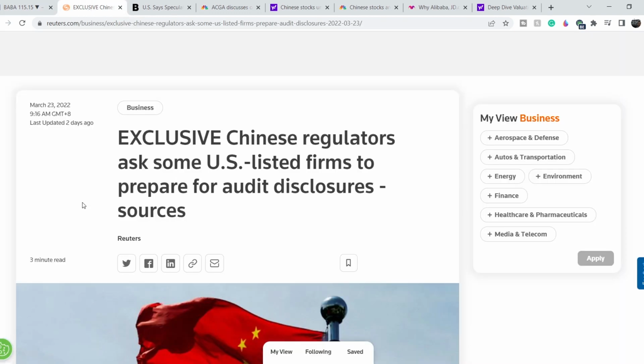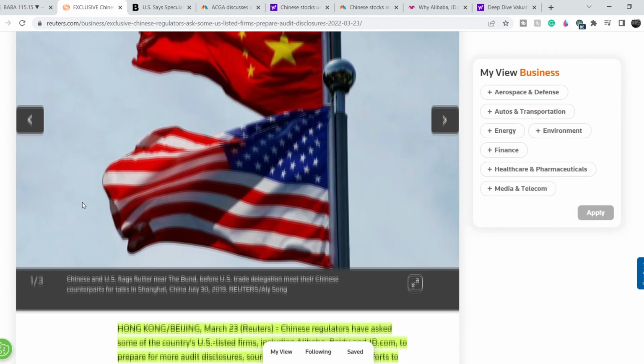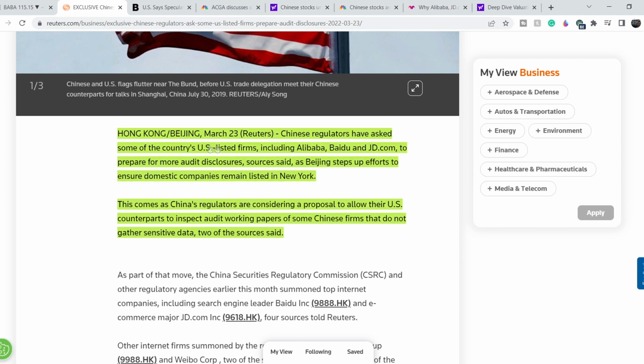On March 23rd, we have very good news from Reuters, and it says, exclusive, Chinese regulators ask some US listed firms to prepare for audit disclosures. And let me quote you this. Chinese regulators have asked some of the country's US-listed firms, including Alibaba, Baidu and JD.com, to prepare for more audit disclosures, sources said, as Beijing steps up efforts to ensure domestic companies remain listed in New York. This comes as China's regulators are considering a proposal to allow their US counterparts to inspect audit working papers of some Chinese firms that do not gather sensitive data, 2 of the sources said. And definitely it was very good news, and it was the first step of relief in this situation.